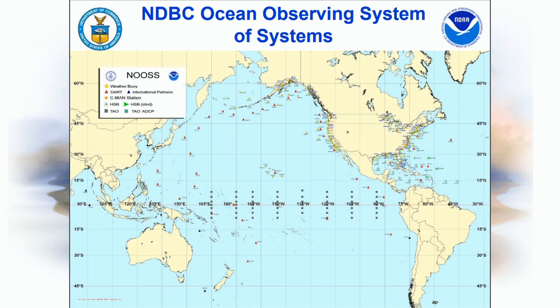The red triangles are the locations of the DART buoys, which stands for Deep Ocean Assessment and Reporting of Tsunamis. They are placed just offshore to detect the large waves headed towards the coast.